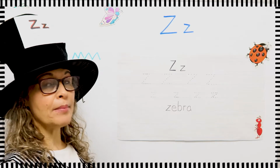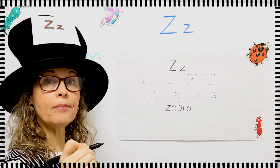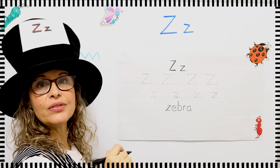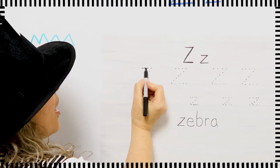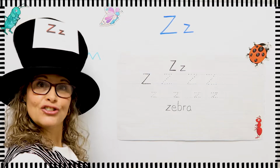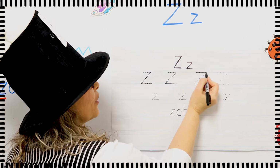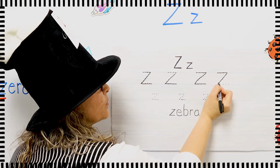All right, remember that we start at the top, but this letter does not go from top to bottom right away. It goes to the side. Are you ready to follow along? Here we go, starting with the uppercase Z at the top. Across, diagonal, and across again, just like that. Across, diagonal, and across again. You are doing a great job. We don't take our pen off the paper for this one.